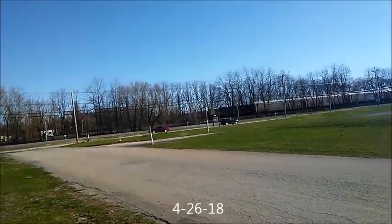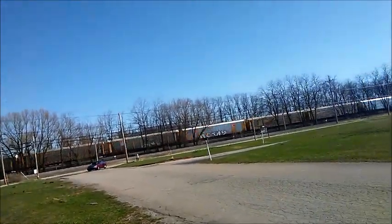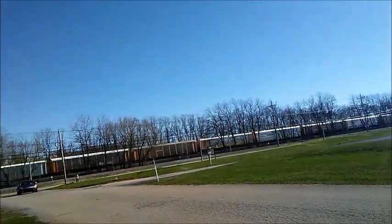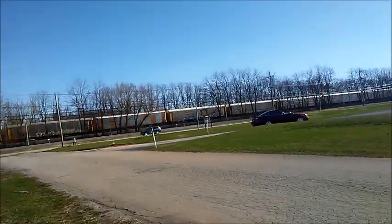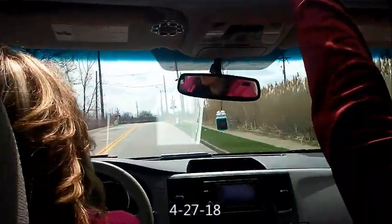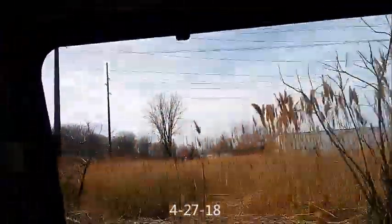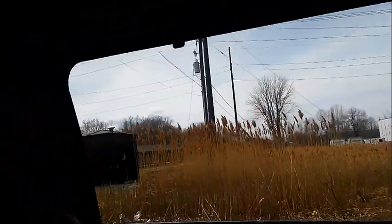Okay, here's another train. One CSX autorack. Wow, this is a very short train because I can already see the end. Another very short train. See, there's the end car. Here's a train. There it is. Woo!